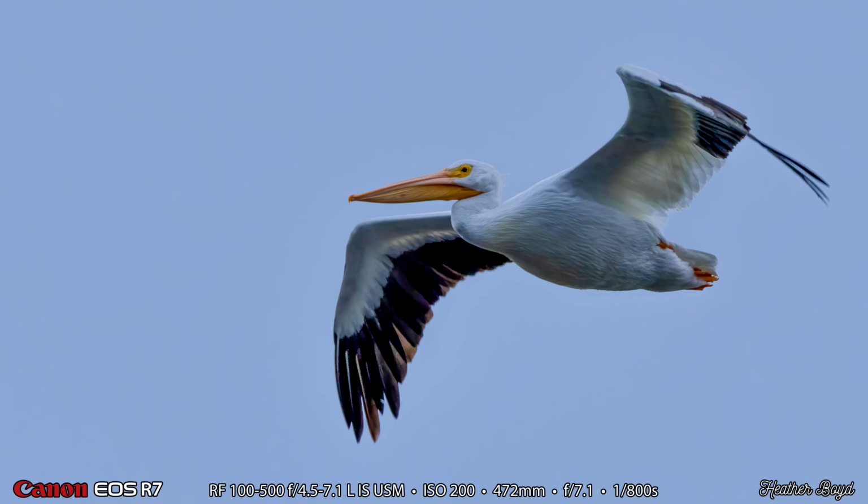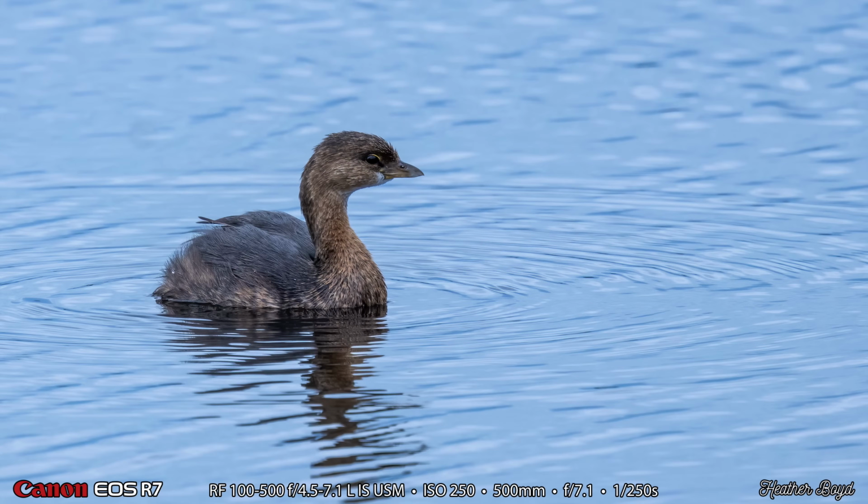We just saw some American white pelicans that we attempted to photograph in flight. I have a feeling we may have failed. Heather was successful capturing this photograph at 472 millimeters of the American white pelican in flight there over the Black Point Wildlife Drive. And she also captured another pied-billed grebe, just a beautiful little bird. So cute these birds are. And we saw them at this location and another location later today.